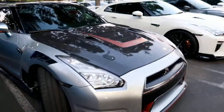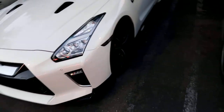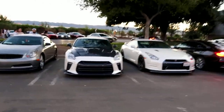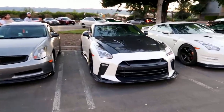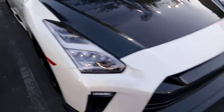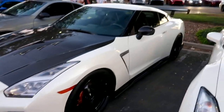God damn, the hoods, man. This one right here, this is the one I want, literally. This color right here, guys, or this one right here. Look at this. If I ever get one, I'm gonna have it like this. That's it. I'm not gonna say anything else. This is how I want it. This is how I want it, man.